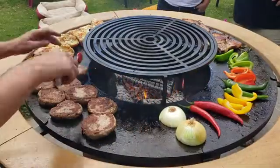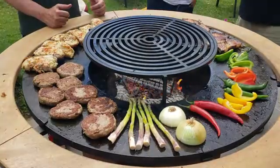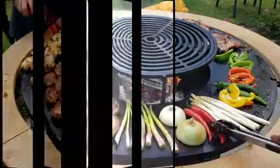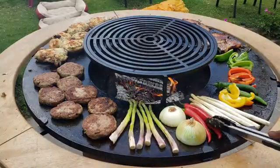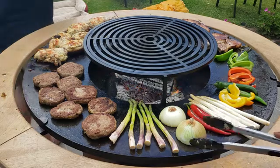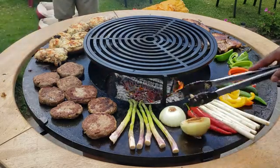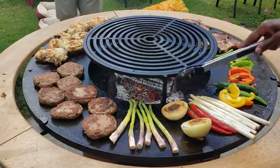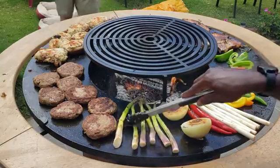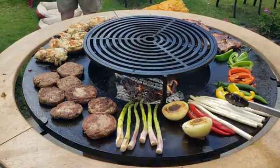Okay, we got Bruce over there flipping the burgers from the butcher while I'm finishing putting the veggies on this thing. Now, again, one thing I like about the OFYR is just basically how it is kind of easy to control the temperature, okay? You want to make sure that you cook your veggies on a decently hot side of the OFYR. You want that nice char on the outside, okay?